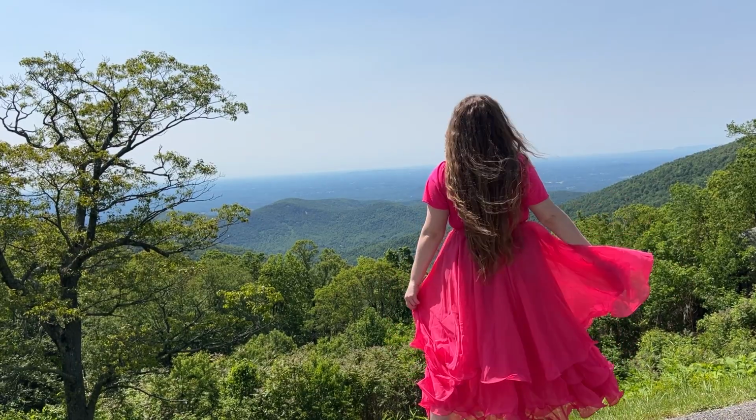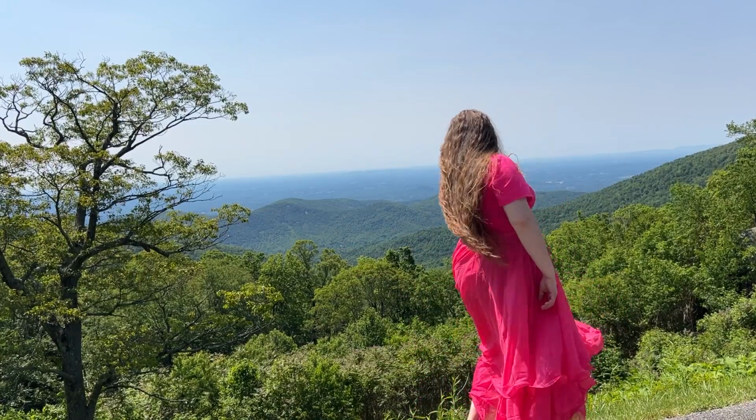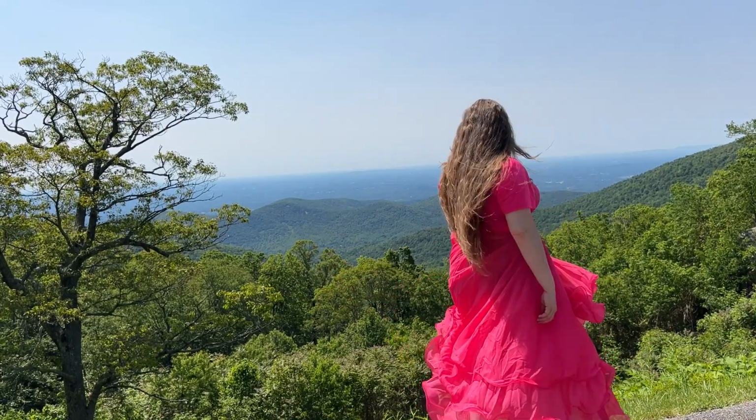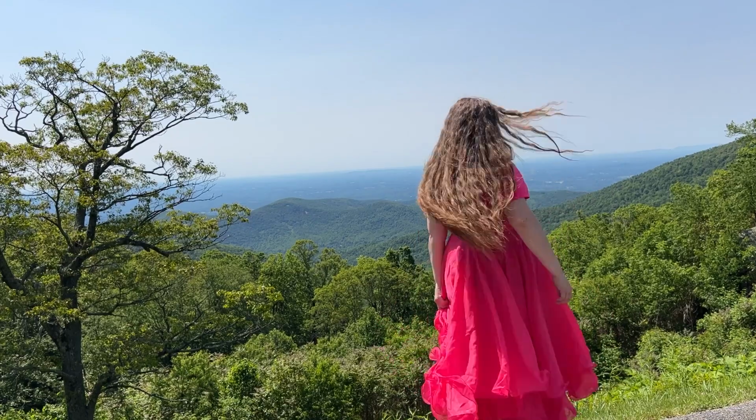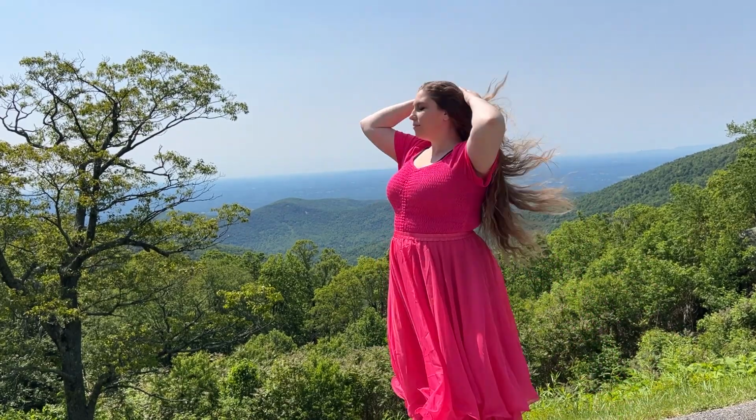Now, as you can see, I am wearing something under this dress because on this particular day, I did a bunch of photo shoots all at the same time. So back to back, I switched my top, I switched my skirts out, and underneath, I had a convertible outfit.